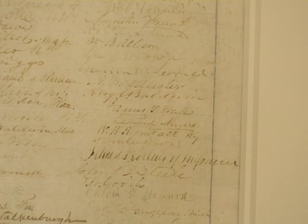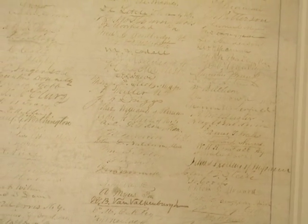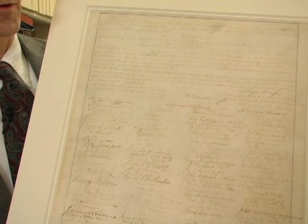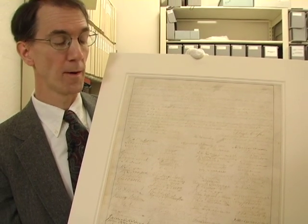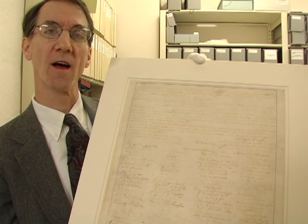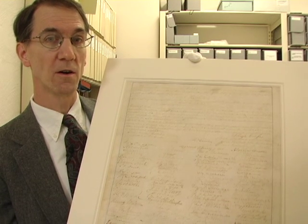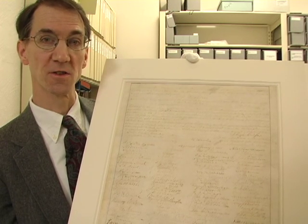Very few of these people now are household names, in the same way that the Declaration of Independence from 1776 and its 56 signers are mostly unknown today. We remember John Hancock, we remember the Adamses and a few others. Here we remember Abraham Lincoln. We remember Vice President Hannibal Hamlin. We might remember Schuyler Colfax, the Speaker of the House, who became Vice President under Ulysses Grant. And we ought to remember James Garfield, later President of the United States, who was a congressman at this time from Ohio. His signature is on here too.